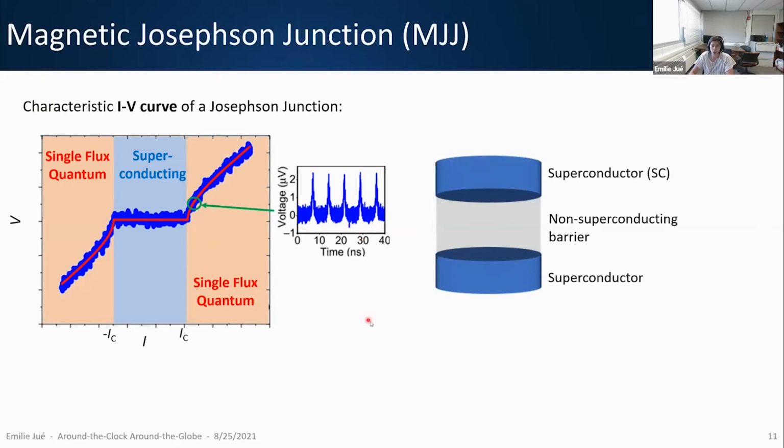The Josephson junction that we are studying here is a little bit special because it is a magnetic Josephson junction, meaning that the barrier is composed of magnetic clusters inside the dielectric. Note that for a very long time, people were actually very reluctant to add magnetic material in superconducting devices because magnetism tends to kill the superconductivity. However, if we use it well, we can actually have access to some interesting properties.